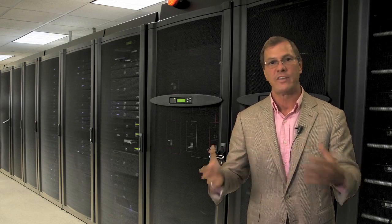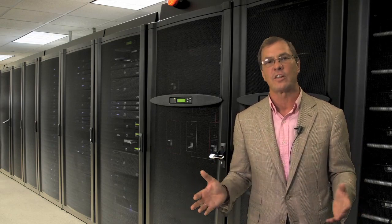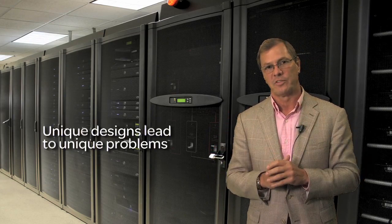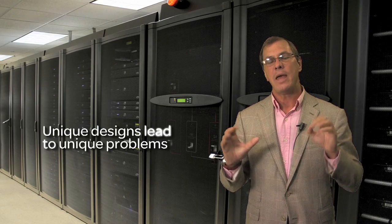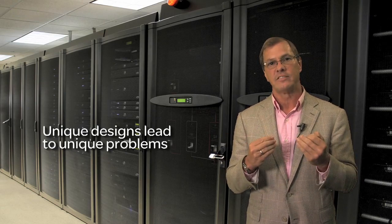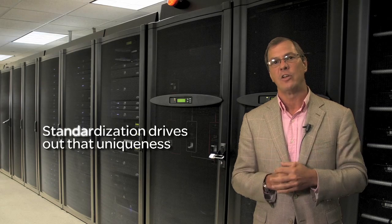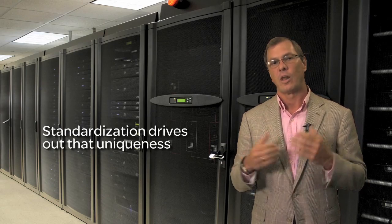Another thing that we must consider when we look at reliability contributions in real data centers is that a lot of them are surprises. They're not defective equipment, they're not defective installation, but they were caused during the design and are often traceable to the uniqueness of that design. The design is unique, and when you create a unique design, you get unique problems to go along with it. And by making these designs standardized, we eliminate that uniqueness and drive out the variation that contributes to a lot of the problems and downtime we see in data centers.